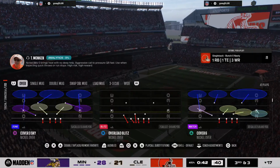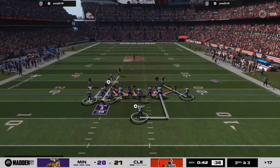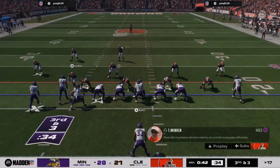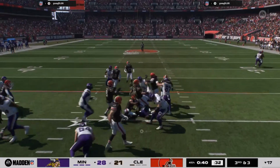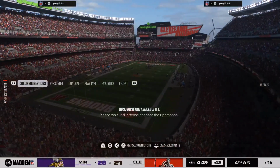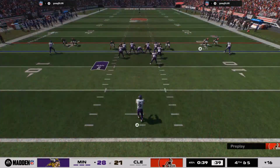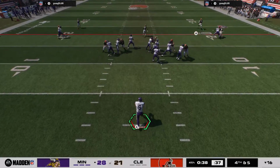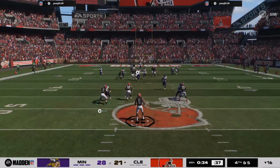Just over 40 seconds to go in this one. This crowd into it now as we get to 3rd down. They try and run for the first down with Jones. This will not do the trick. They've stopped him behind the line. 4th down coming up. It'll be a punt coming from the Vikings as they try to play the field position game here, protecting a 4th quarter lead.